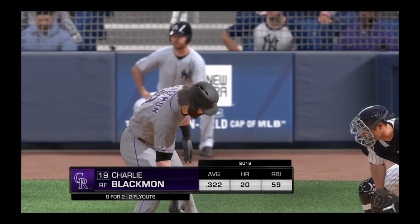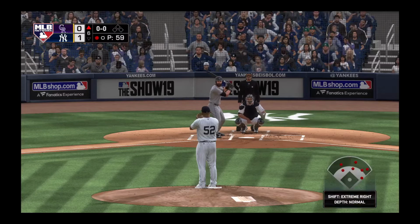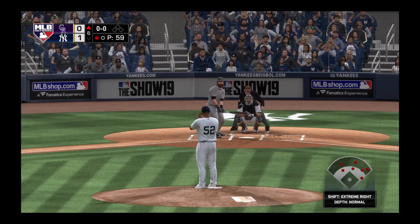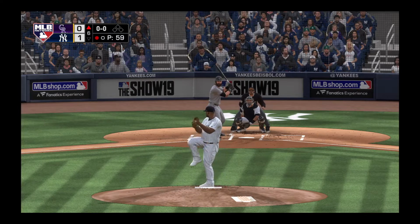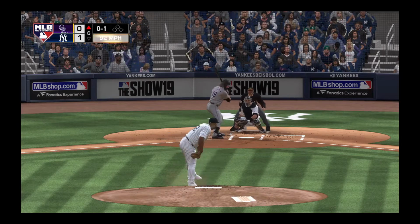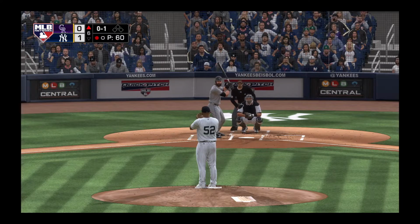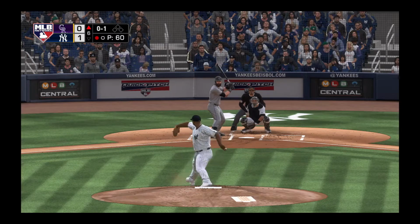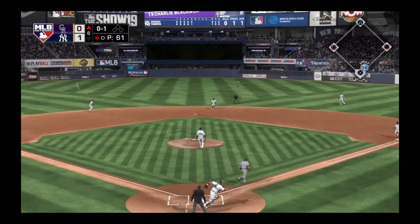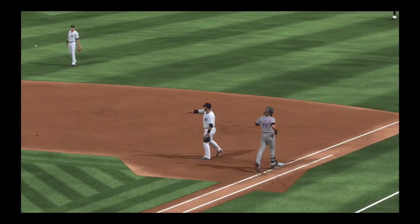Here's Charlie Blackmon now. 0 for 2. He's flown out twice. Outfield shaded toward right center. Here's the first pitch. Sinker to open the AB in there for strike 1. You know, guys, sometimes guys don't like pulling the trigger 0-0. They want to see something go by, calibrate the speed, calibrate the break, and then make their adjustments off that. Maybe that's the case right here.